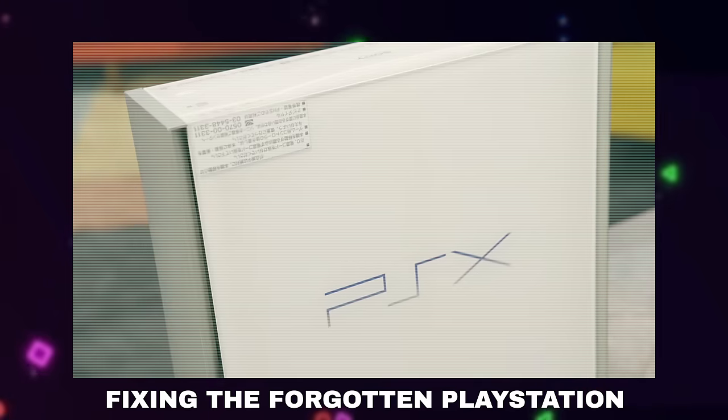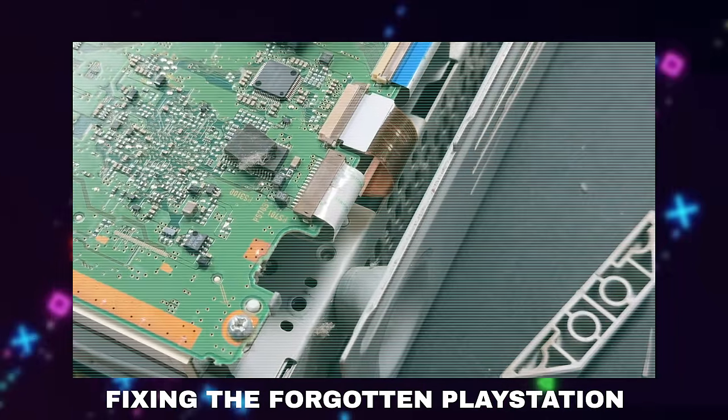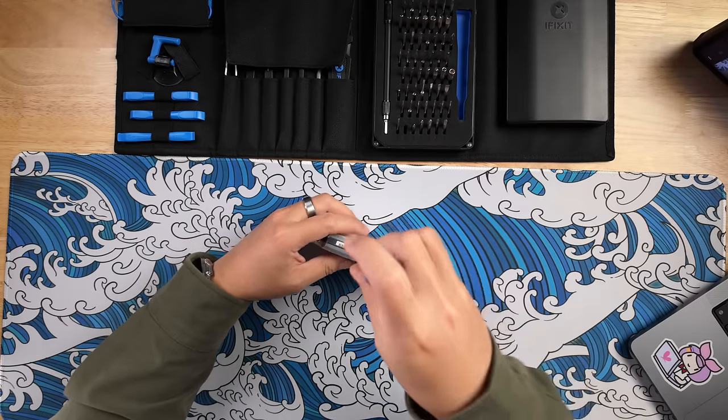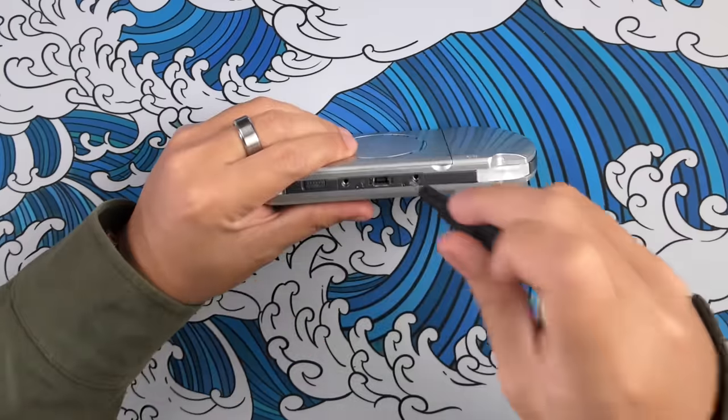One for some reason is not powering on anymore, and I think it's because I accidentally snagged one of the ribbon cables. Let's just dive right in here. So at least the first part seems pretty easy. Just a couple of screws gets our faceplate and stuff off.